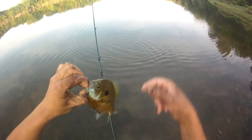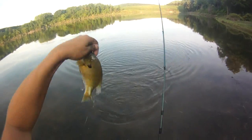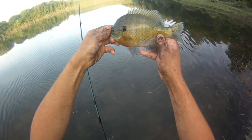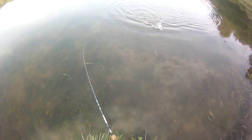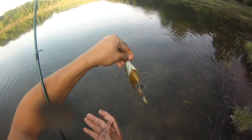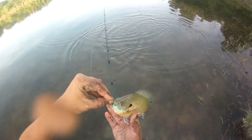Another instant hit right out of that little pocket, right where it starts to get slightly deeper. That's a nice one. Camera's about to run out. It's a thick one. I just don't understand how there are so many. Another decent one. Still instant hits. Just absolutely out of control. All out of that little pocket right in front of me. I'm having a hard time believing there's so many right in front of me right there. Just don't understand.